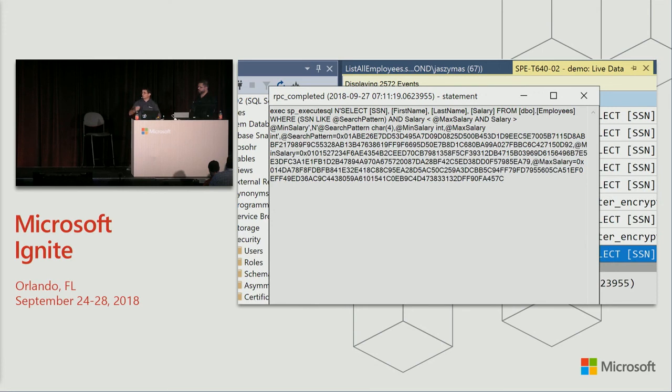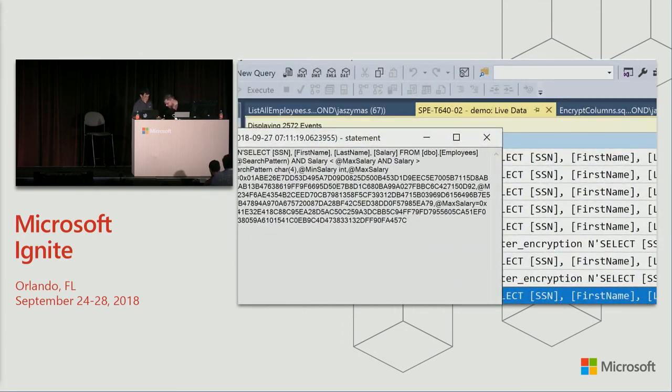So SQL Server sends the encrypted query parameters and encrypted data to the enclave. The enclave decrypts both and performs the required computations. So we achieved both goals that until now have been mutually exclusive: encryption in use and rich queries. Cool. Great. Thank you very much.